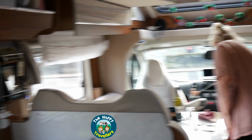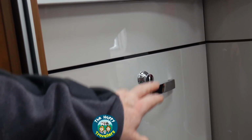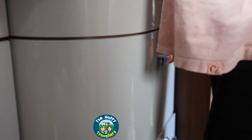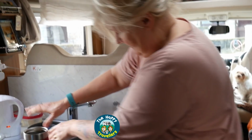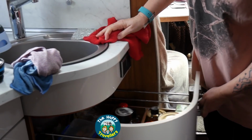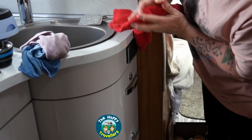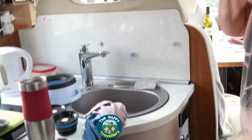So that's that. And we've also got some cupboards here in the kitchen area. There's our cutlery drawer, and that latch is closed, and that one, and there's two similar drawers where Wendy's standing underneath the sink. Just latch those closed. Push them in. That is bad news if we did forget them. If you forget those, they will slide open as you go around corners.